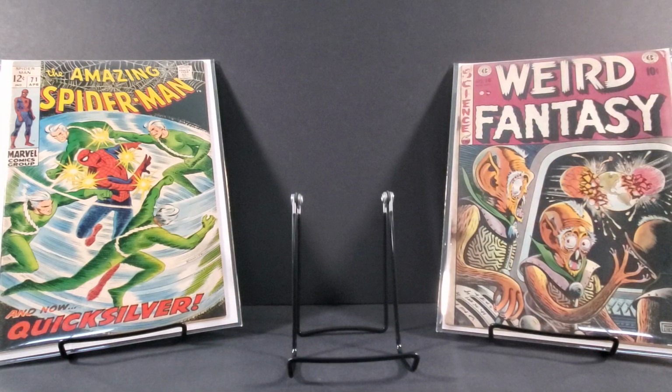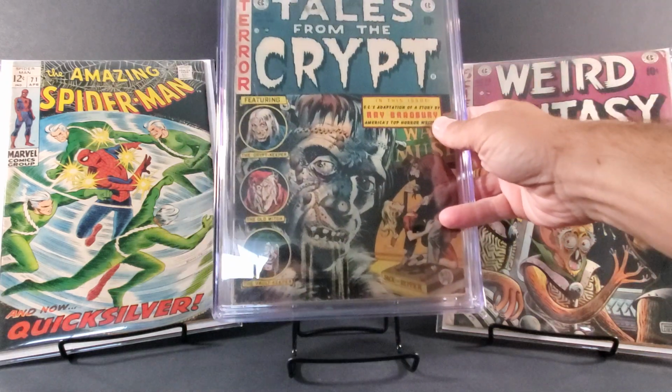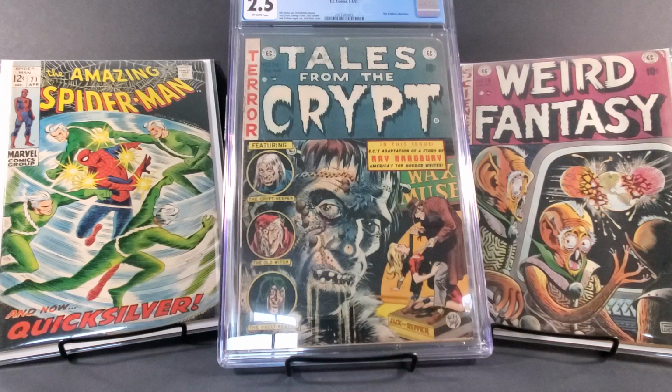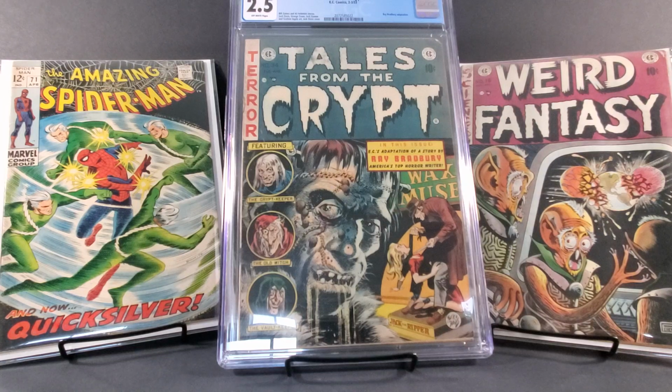All right, final book here. Same thing. I won these two auctions on the same night and picked them up in store. This is another Jack Davis cover, the classic Frankenstein cover from Tales from the Crypt 34. Again, all 2.5s, but still fantastic. Happy to have these. I probably prefer them raw in a grade like this, but these books typically do get slabbed, it seems. So super happy to have those books.